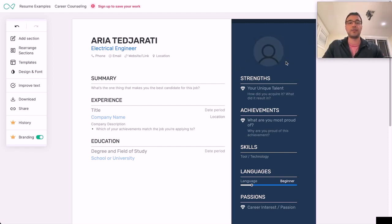A photo is not necessary, but I prefer it. A photo really can show how enthusiastic you are. If you don't have an enthusiastic photo, don't include it. But if you do, it really can help get the recruiter to see you as a human being rather than just a piece of paper. Your summary comes at the very top. Talk exactly about what you want to do and what makes you the best candidate for the job that you're applying for. Really, really important.